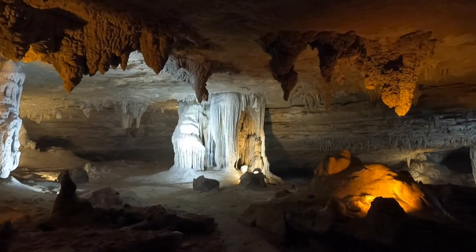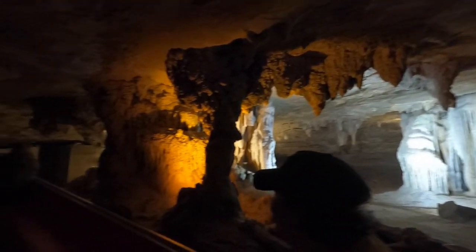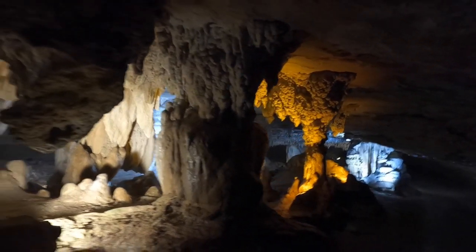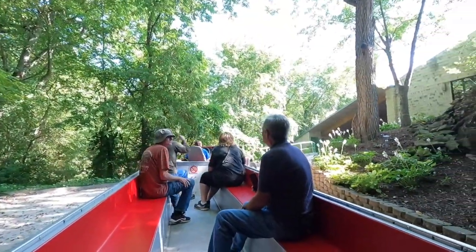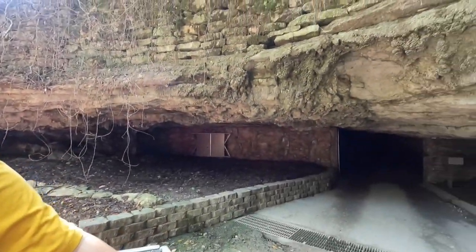It's all sparkly. It's pretty over there. Yeah. All right, guys, low ceiling. Oh, turn off the lights. Here's our exit. Look how low it is. Wow. And we have light. And heat. And heat and humidity. Yeah. Yep.